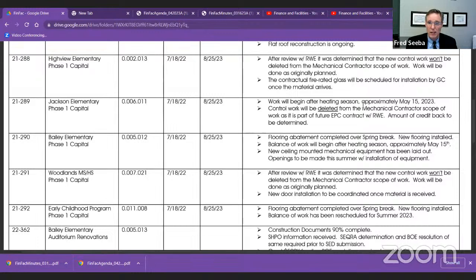At Jackson, we were able to delete the controls work from the mechanical contract. So that's going to be taken back as part of a deduct change order to the mechanical contractor because the work is going to be done as part of the energy performance contract. So that's good. A lot of the other work is going to start after the heating season ends, which is approximately mid-May. We don't want to take the heating system down prior to then in case we get a cool morning and you need to take the chill off of the building.